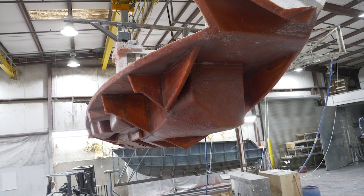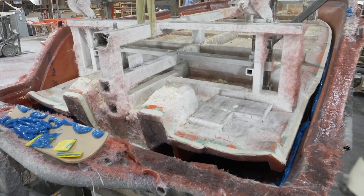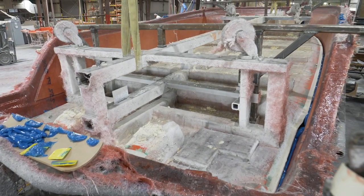Next, they'll drop the structural stringer grid in there, which also serves as the liner, giving you the hatch compartments below deck.